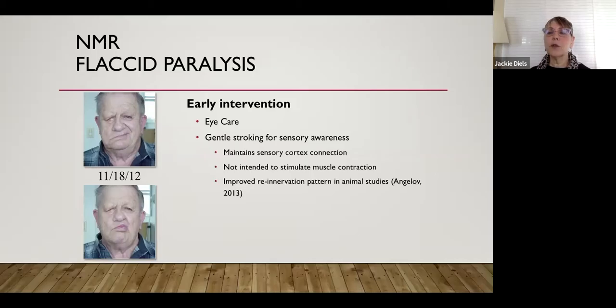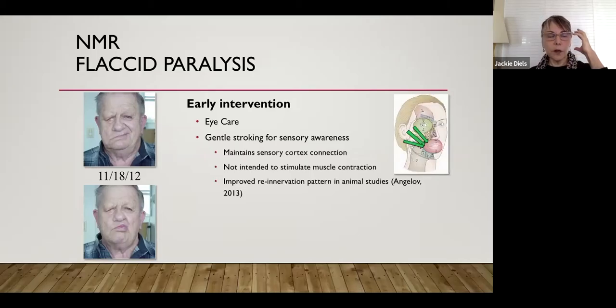We teach them gentle stroking, and this is for sensory awareness, where the affected side of the face is not sending any movement signals to the somatosensory cortex. And so the brain isn't getting the signal that the muscles are there or that the face is alive. By stroking, we're at least maintaining some sensory input to the brain. That has been shown in rat models to improve the outcome as the nerve regenerates, so that the rats had less synkinetic whisking movements with a recovery after a nerve transection and repair. This is not intended to stimulate movement at all. It just provides that sensory input.